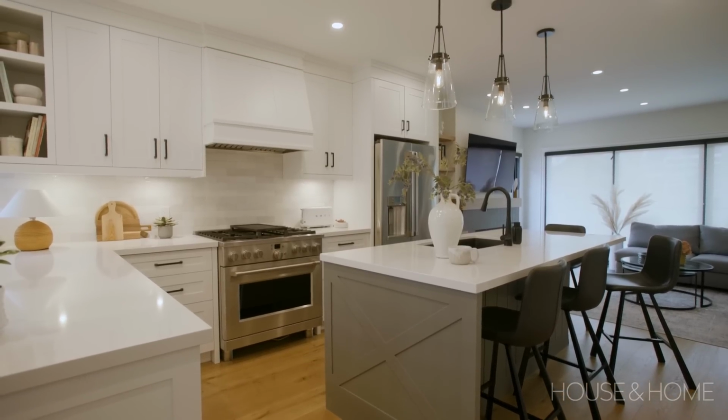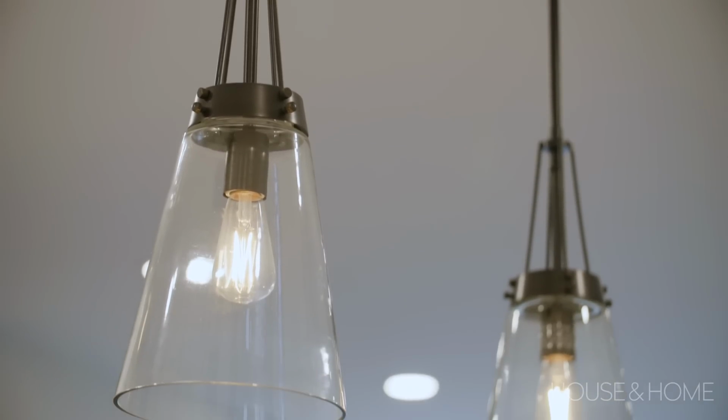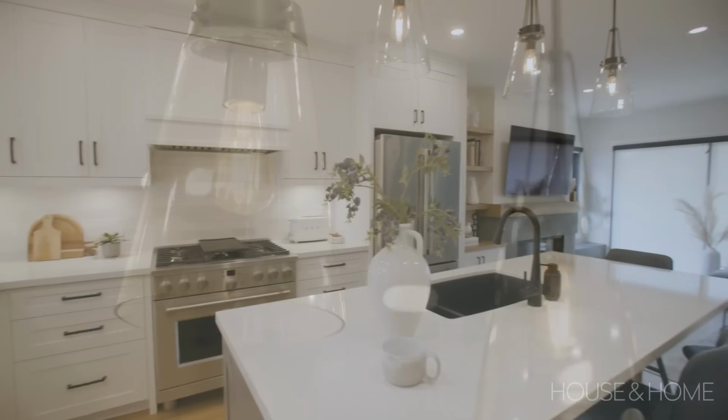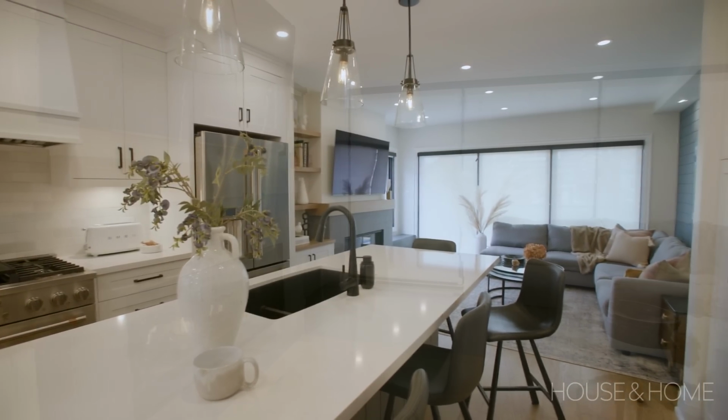The lighting over the island was meant to bring in the black accents, again, giving that modern farmhouse feel. And then the glass shade doesn't obstruct your view to the back of the house and our beautiful black windows.